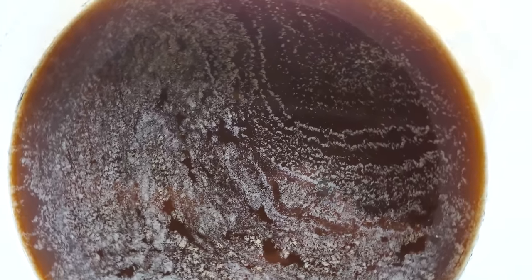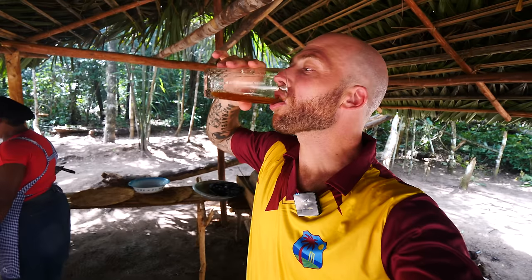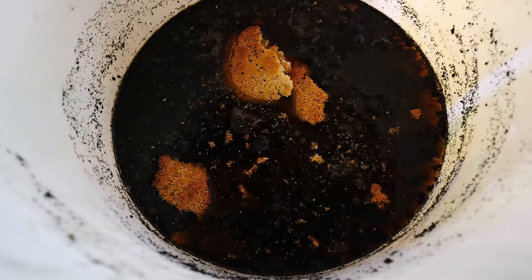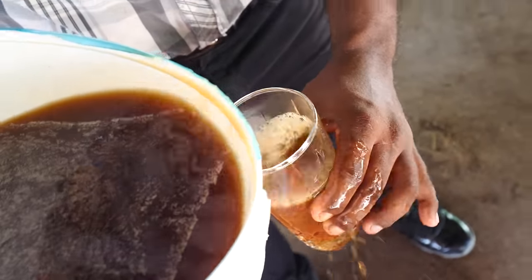So how much alcohol is in here? Very little, right? Feels light. It's fermented, right? I'm just saying, what percentage is it? It's very low. How long it stands, how long you want it? Basically, the longer it sits, the stronger it gets. Okay, so this one feels very light. I'd say like 3% or something.